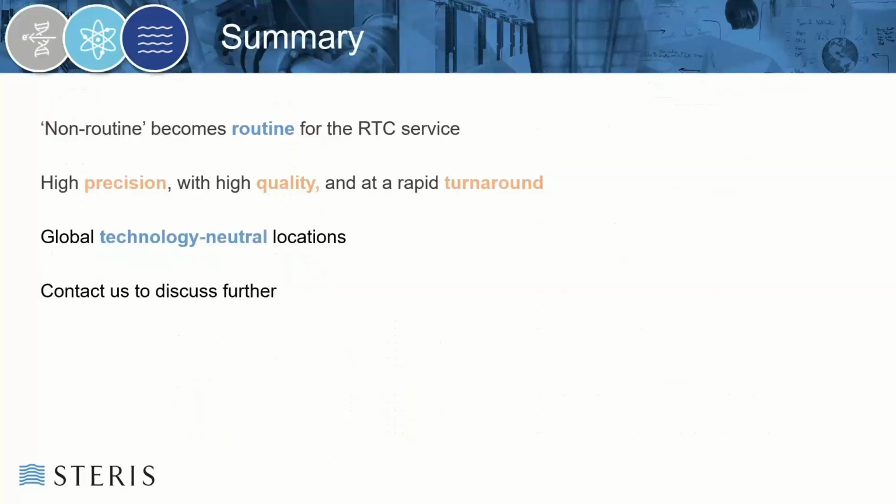And just to finish, and then we'll go into the questions. So, summary. We talked about the what, the non-routine becoming routine for the RTC service. We talked about the why, so the high precision, high quality and rapid turnaround, and providing those all in parallel. We talked about the where, so obviously you can see you have global technology neutral locations. And lastly, we talked about the how.